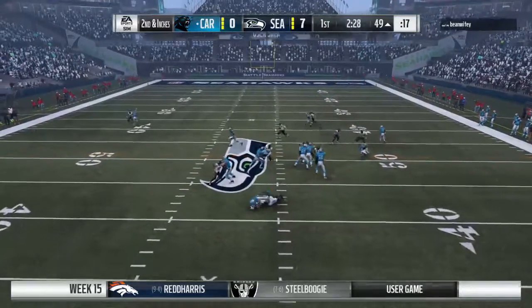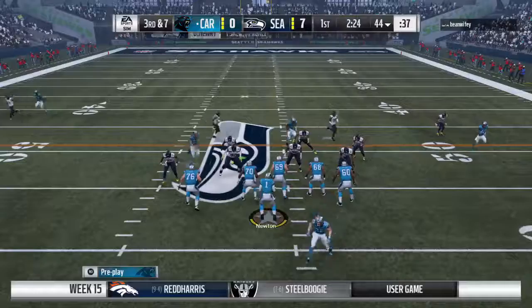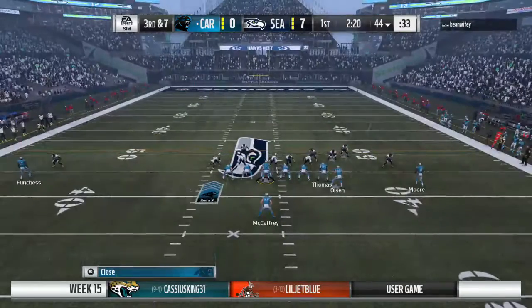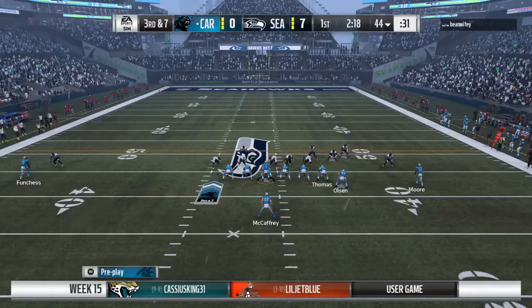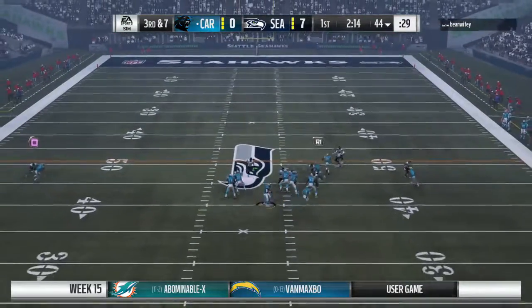They'll try the air now with Newton. Under a heavy rush, and down he goes. And that's their first sack of this game, but how about last week? 6 sacks, great coverage downfield, which helped that pass rush. They are really working in sync right now.